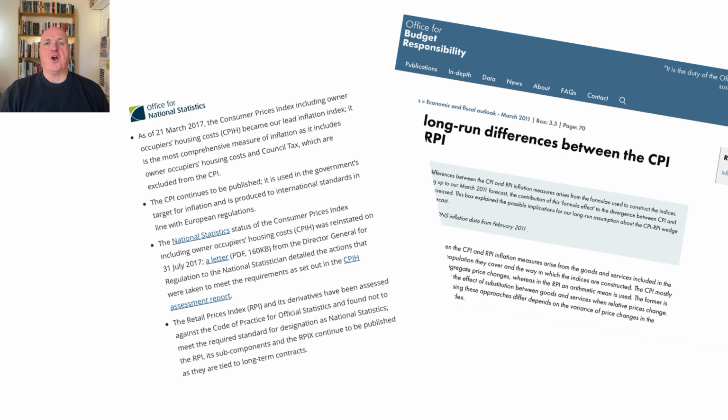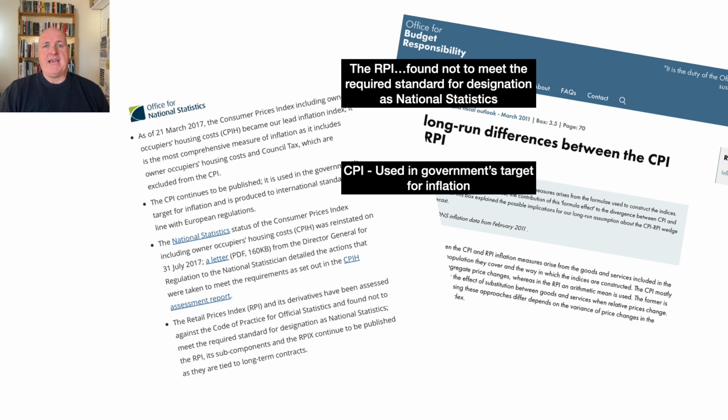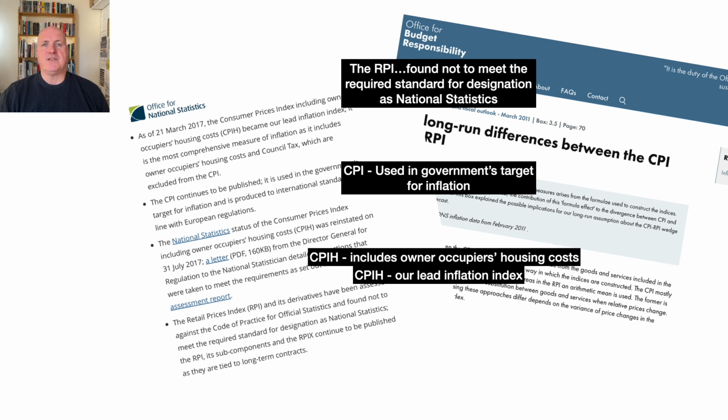Of course, it's quite complex to identify the key differences between these different measures, but we can make a few quick observations in comparing them. Although the RPI is still calculated, it's no longer an official measure of inflation, and it's considered as not meeting the required standard in order to be an official statistic. The CPI is used by the government in setting its inflation targets, but the Office for National Statistics has said that the CPIH is the lead inflation index. Remember that the calculation using the CPIH gives us a pay increase of 19%.